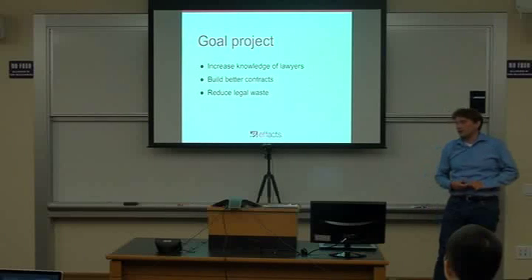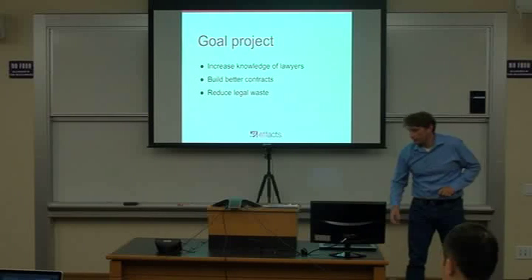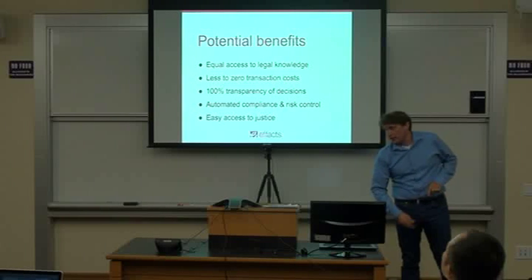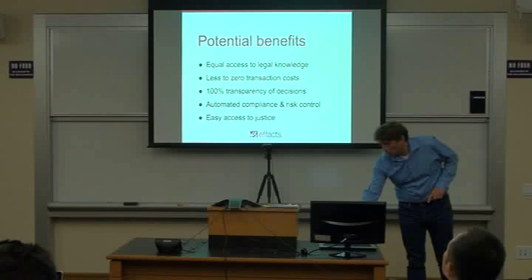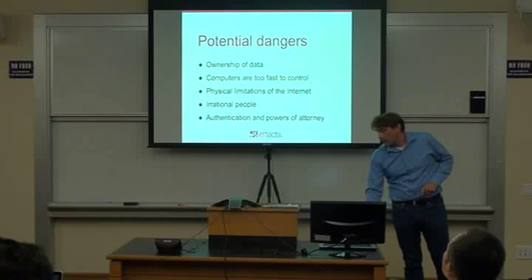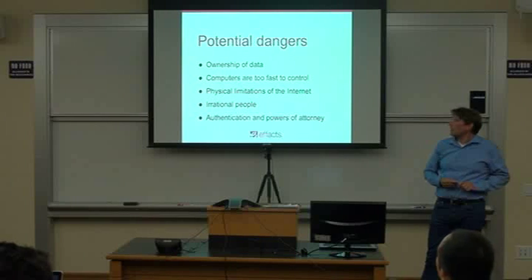And the goal of the project itself is to increase the knowledge of lawyers on computable contracts, and in the end, of course, build better contracts and reduce a lot of legal waste. Potential benefits, some examples. And also, of course, a lot of potential dangers in computable contracts are out there, and especially the examples in finance prove that it's really realistic that there are a lot of dangers out there.